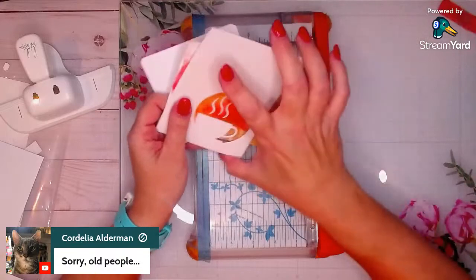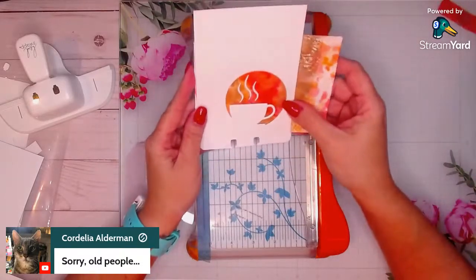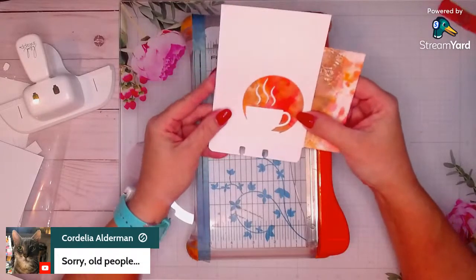So I think what I want to do is have this as the background and then still do it as a shaker and then adhere it down to my memory decks.